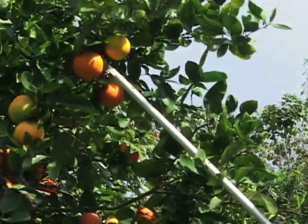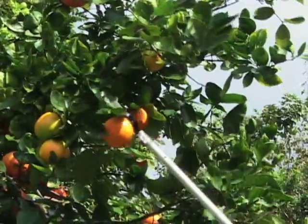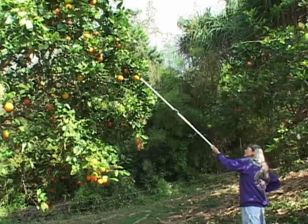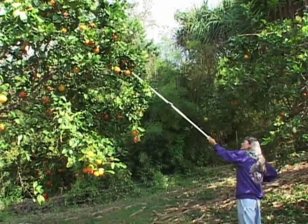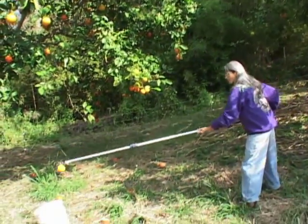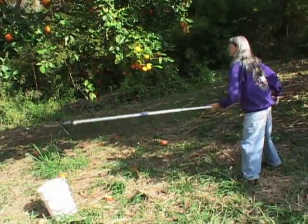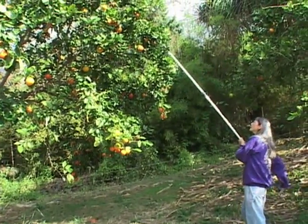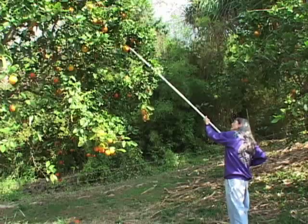Our pole picker is a lightweight aluminum picker. It grabs the fruit and then holds the stem. It grasps the stem so the fruit doesn't just get cut and fall. We can bring it down without having the fruit fall on the ground, which is really good. And that allows us to pick so that the fruit is not damaged.